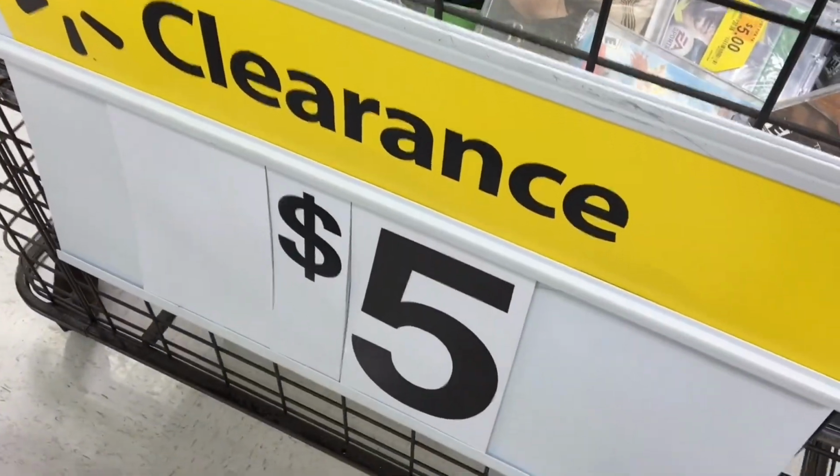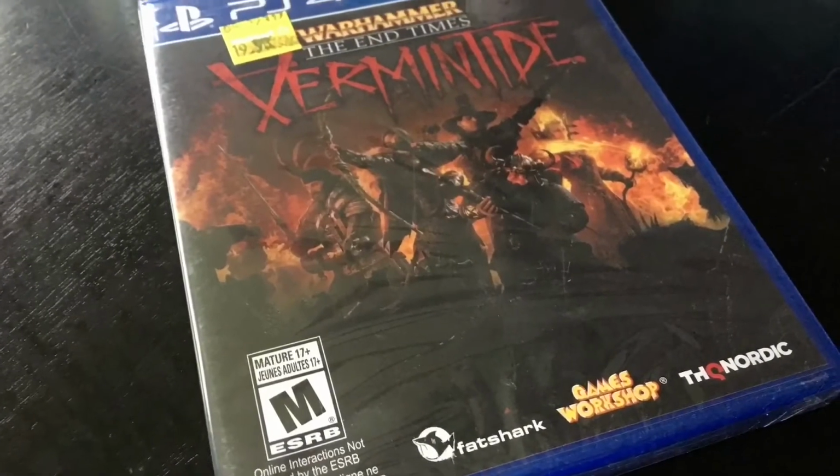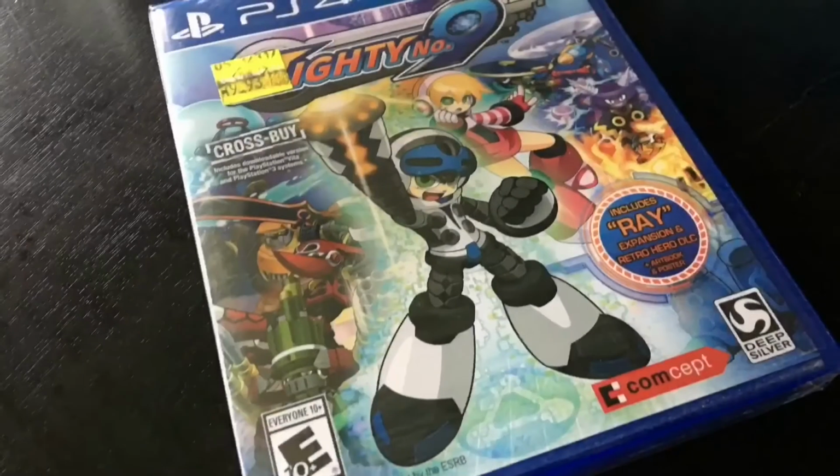Again, $5 for a brand new game, you can't beat that, especially current gen. So we'll start off with the PS4 games. I got Warhammer: The End Times, Vermintide. I don't know anything about this, but we will pop it in one of these days and give it a shot. Looked interesting. A game I already have for the Wii U, but I heard that's the worst version of it, so I picked up another copy, and this is Mighty No. 9 for the PlayStation 4.